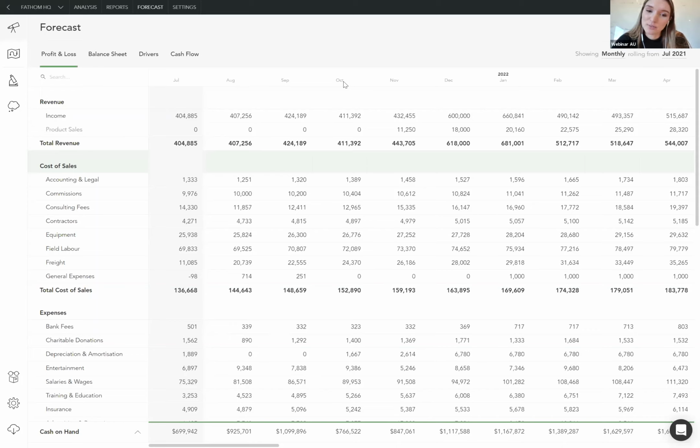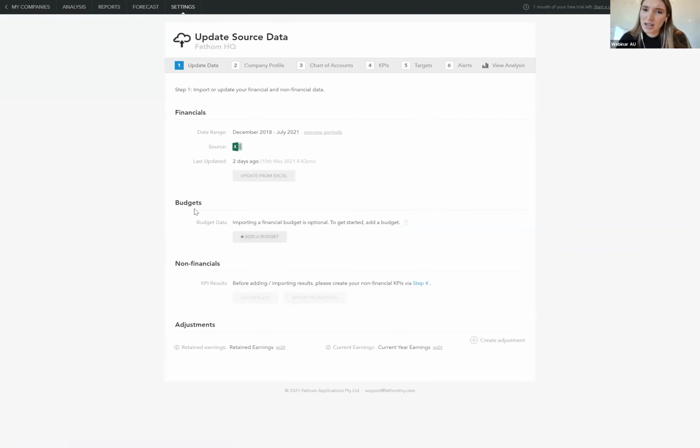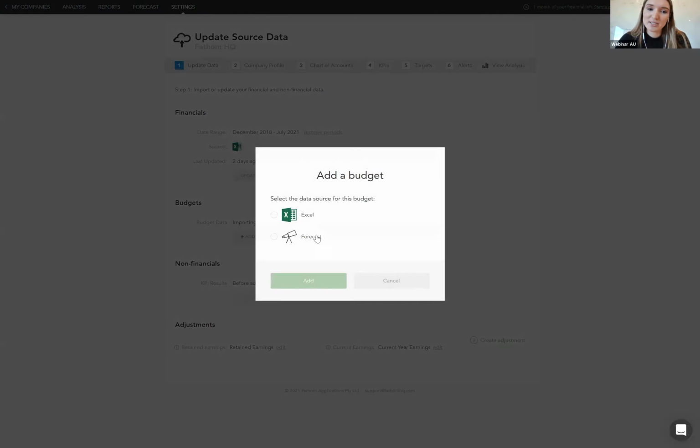Is there a way to import a forecast using Excel? Absolutely. That's a really good question. The way you could import your forecast, if you do have an existing one, would be within your settings. I'll jump into the forecast settings here, and you'll see I can add in a budget. That allows us to then use the link to budget option. The two options I have here are either the forecast, if maybe I've created the budget within Fathom, or if I have that external data from Excel, I could simply select that option. So you can absolutely link in an external one there.